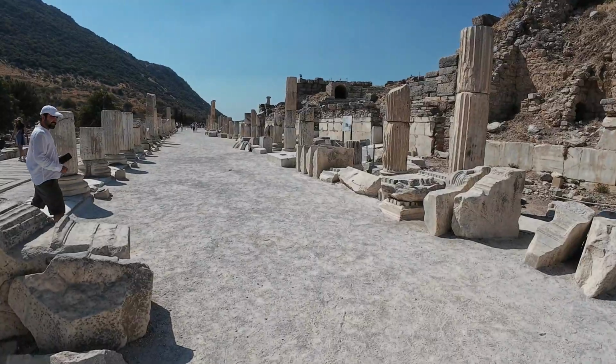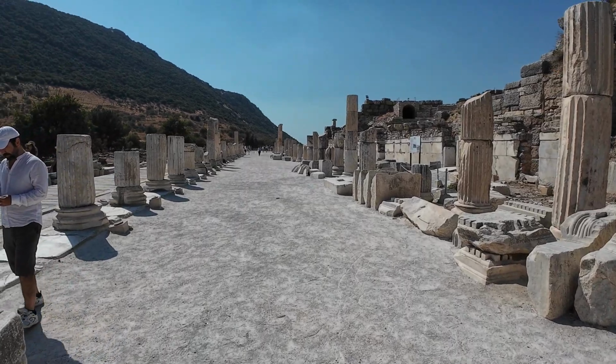So at one stage, Ephesus was the second largest city in the Roman Empire. It's incredible what is still here in terms of the state of the ruins and your ability to really piece the place together. There you go.